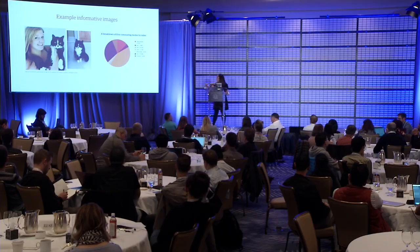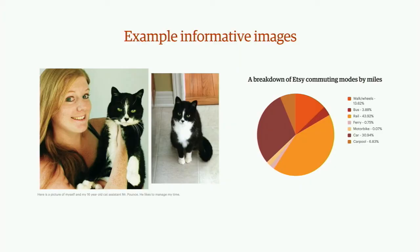So here are some examples of informative images from Etsy. This one I really like. It's from one of our sellers' bios, and the caption is, "Here's a picture of myself and my 16-year-old cat assistant, Mr. Pounce. He likes to manage my time." And then a chart. Charts are big, complicated visual things that we have to make sure that people with screen readers can actually access.